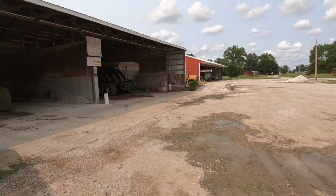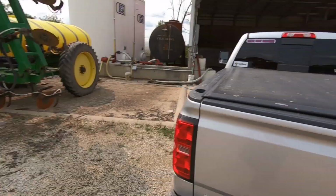Put the whole Mack up now. Pull across the road back where it belongs. She's put back away for a while, just at rest. She will return though. We still got an excavator to haul eventually.